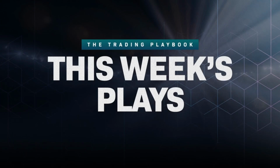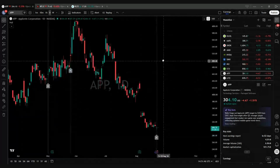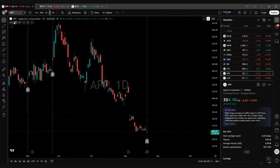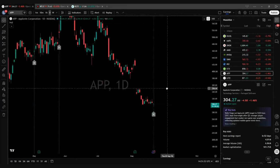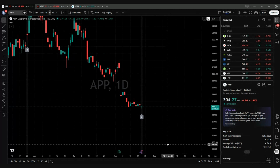With that being said, we can hop right into it and talk about this week's plays. So going ahead and sharing my screen, the first chart we're talking about is APP, and you can see that I have that Doji candle indicator on, and that Doji is right here, made on Friday.